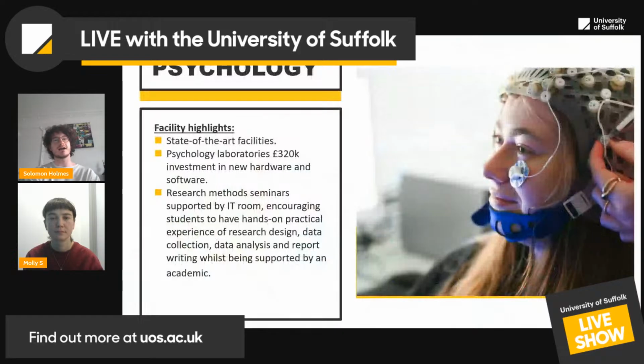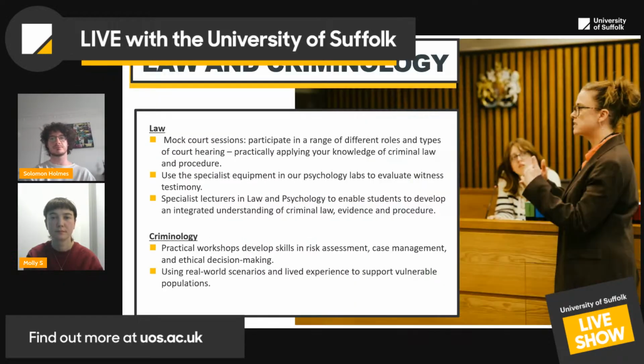Then for psychology, we have state-of-the-art facilities as well. We've invested £320,000 into new hardware and software, so that students can have the best technology for their own research. It's up to the students to pick what their research interests are, and our lecturers will then guide them to use the tools that they need, and also give them any research support that they need as well. When it comes to postgraduate study, they're taught by the lecturers, but it's up to the student to decide what the research interests are and where they want to take their studies essentially.